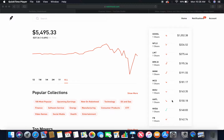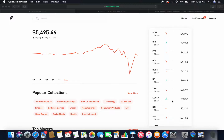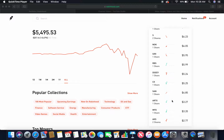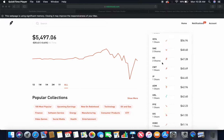To the right, I currently own 70 global stock companies. As I'm scrolling down, you can start from 1,000 all the way to $1. The way I started off investing was with two shares. When I first started, I bought two shares of Nike, two shares of Coca-Cola, and two shares of Sony. I bought companies that I was really familiar with, and I knew I could see being around 5-10 years into the future. So that's how I started off.